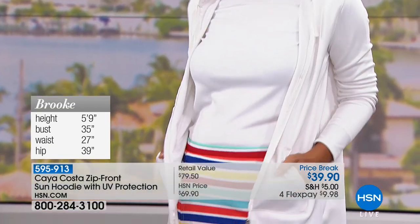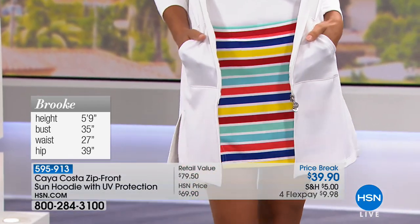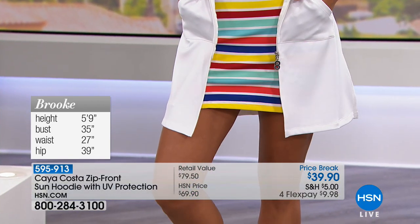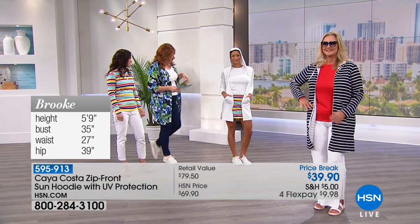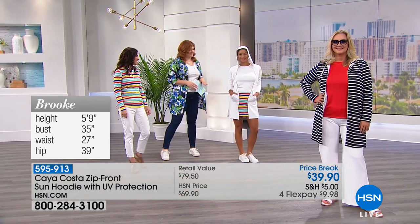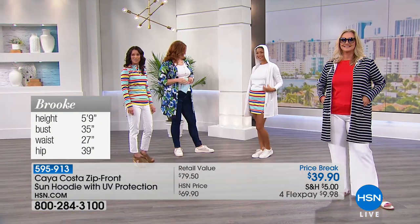And you can see Brooke's measurements are up on the screen for you. She's 5'9", her bust is 35, her waist 27, and her hip is 39. So that kind of breaks it down for you, and she's in the extra small. Look at how cute the hood looks on there. Put a pair of sunglasses on. Oh, yeah, you're stylish. You're protected, you're worry-free, and you are stylish.